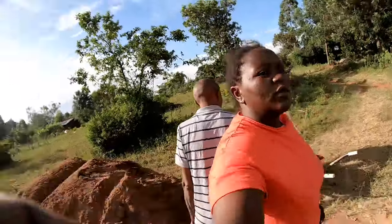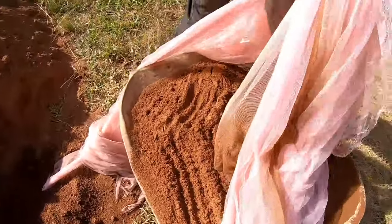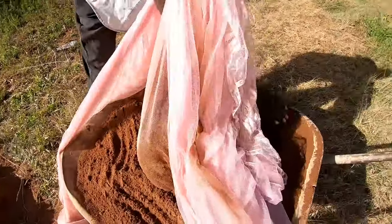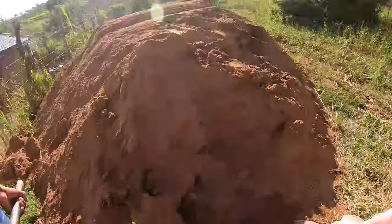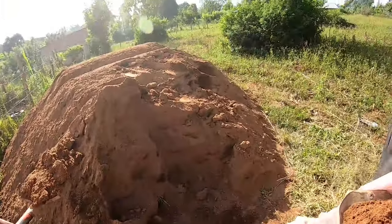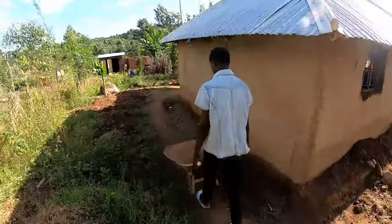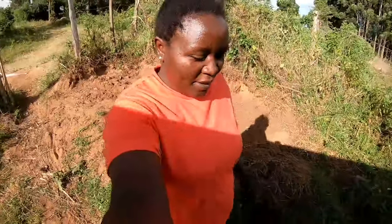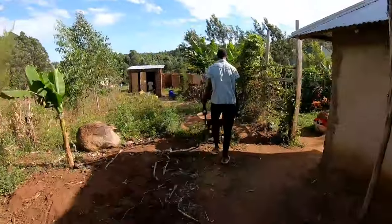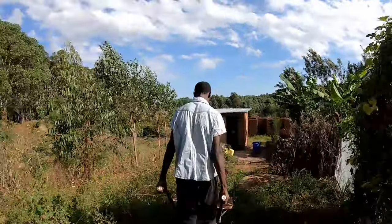So guys, we're still going on. This is the work that we are doing. We are moving on, guys, with the work, with the sieving. And John is bringing the soil. So guys, we are done and there goes the sand. We are going to build to tile. The sand is going now, and we are heading towards the toilet.